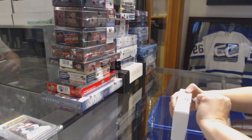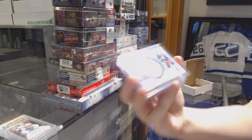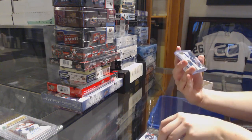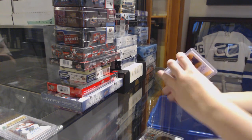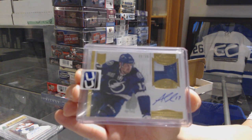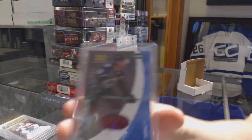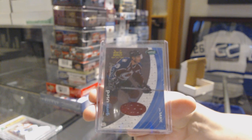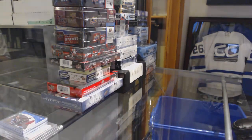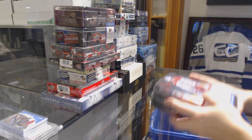All right, the Hat Trick box. We've got a signature box for the Columbus Blue Jackets, Boone Jenner. A little dusty on the top loader. We've got a Dominion patch auto, number 299, for the Tampa Bay Lightning, Alex Killorn. And a game-used jersey for the Avalanche, Joe Sakic. All right, the 15-16 Series 2.